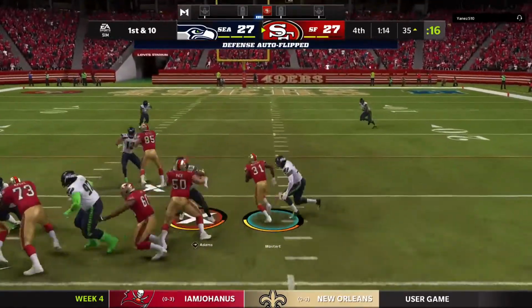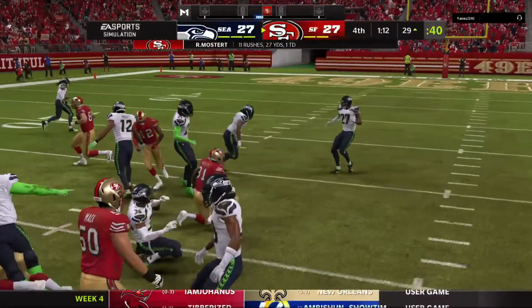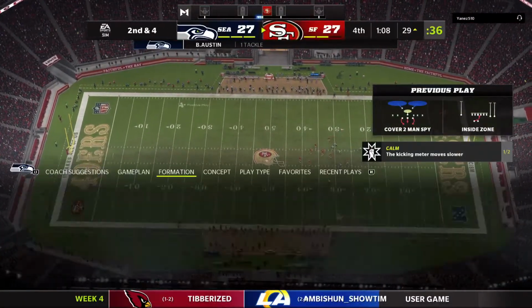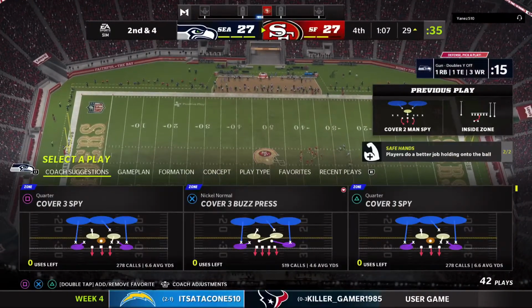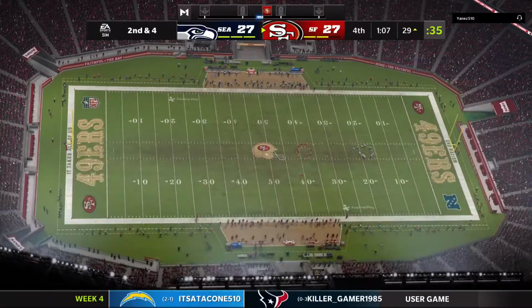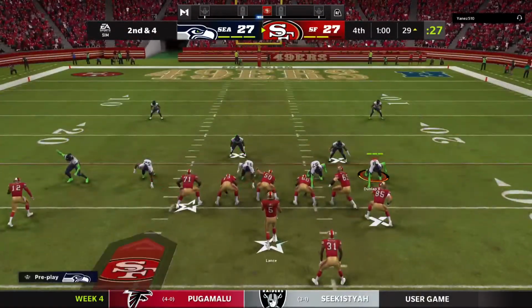They run out of the shotgun with Mostert. And a solid run down inside the 30. It's a 6-yard pickup, but it gets him to 2nd and 4. I like it. I like the call. Still an opportunity to run the football and chew up a little more time off the clock. Working with a 2nd and 4.